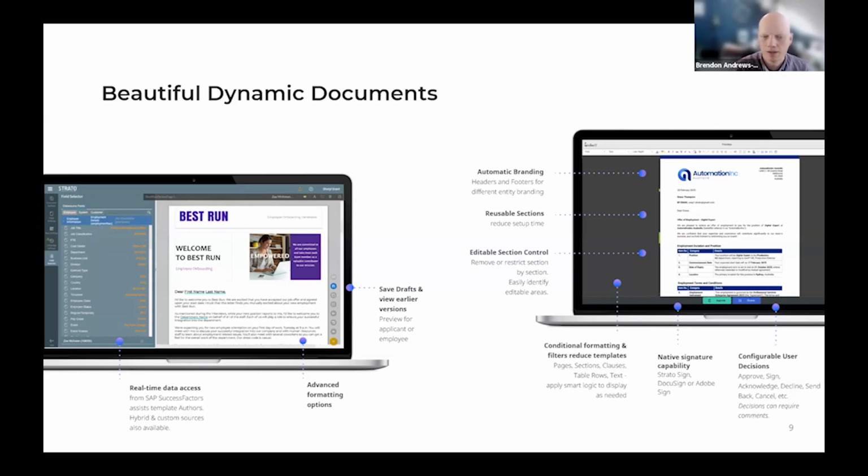We can have a header, a letterhead that has different logos for different parts of the business. We can reuse that across all of our document templates for a nice consistent approach and to reduce our manual effort when we have to build new document templates.